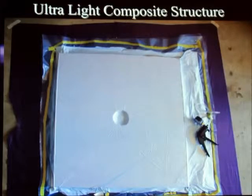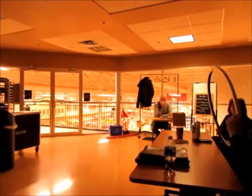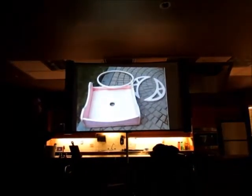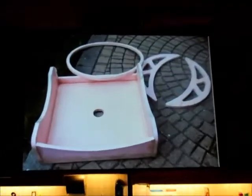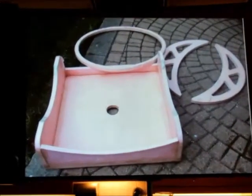Okay. I'll pass this around. It gives you an idea how strong something can be, and how light it is. Amazing, absolutely. That's not even carbon fiber. That's just fiberglass over foam core. And I made the rest of the parts. So whoever used my telescope last summer, you probably never even knew that it was constructed this way.